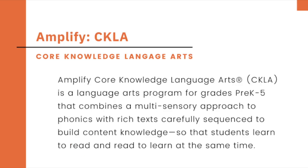For our core instruction in our K-5 classrooms, we have Amplify CKLA. CKLA stands for Core Knowledge Language Arts. Our classrooms use the second edition, which is the most current up-to-date curriculum that we are using. It is based off of the science of reading, so it is scientifically based instruction for how students are going to learn to read and understand text the best. We use this for our kindergarten through fifth grade classrooms right now. It has an approach where students have all of the things they need to learn for reading included in this curriculum. Everything is connected, it kind of flows together.